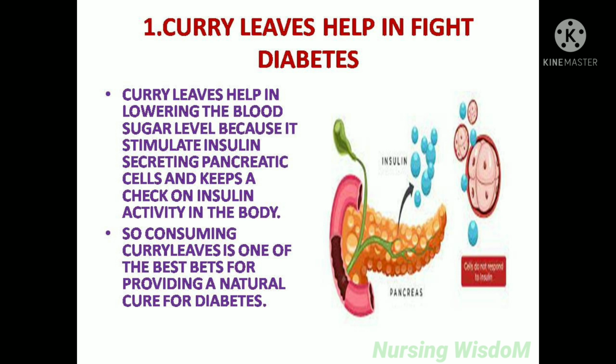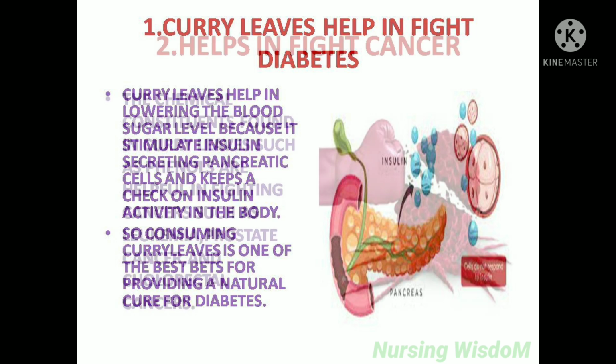Let's see the health benefits of curry leaves. Curry leaves help in fight diabetes. Curry leaves help in lowering the blood sugar level because it stimulates insulin secreting pancreatic cells and keeps a check on insulin activity in the body. So consuming curry leaves is one of the best bets for providing a natural cure for diabetes.